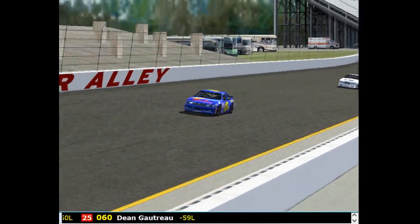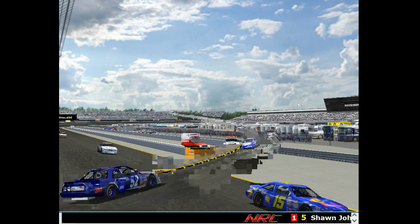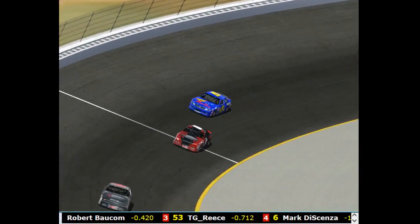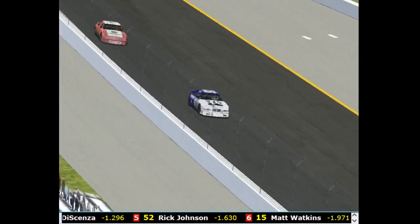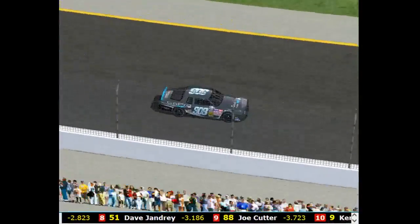So again, Matt started out back there, took his time, stayed out of trouble. And now here he is at 4th place, Matt Watkins. He's gobbling them up just like his buddy there on the hood. And there's 52 of Rick Johnson, 51 of Dave Jandry, and now the 303 Ken Run. Kind of the loser there out of that whole lead pack.